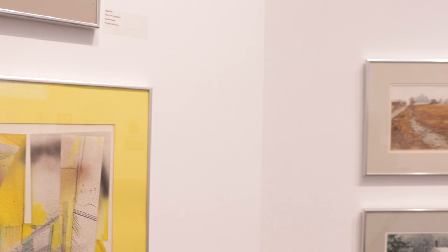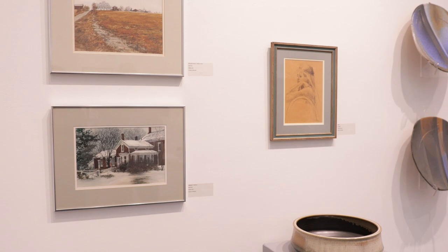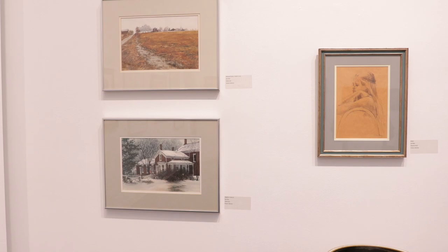Next up, we have a small grouping of pieces by Sue Roby and George Roby, who are husband and wife. Sue Roby, who did the watercolor paintings and charcoal sketch, is a successful commercial illustrator and painter with a long career, including her work for American Greetings. She was especially known for her skillful watercolor painting of private homes.